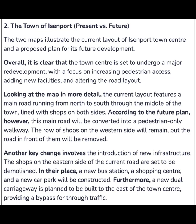Looking at the map in more detail, the current layout features a main road running from north to south through the middle of the town, lined with shops on both sides. According to the future plan, however, this main road will be converted into a pedestrian-only walkway. The row of shops on the western side will remain, but the road in front of them will be removed.